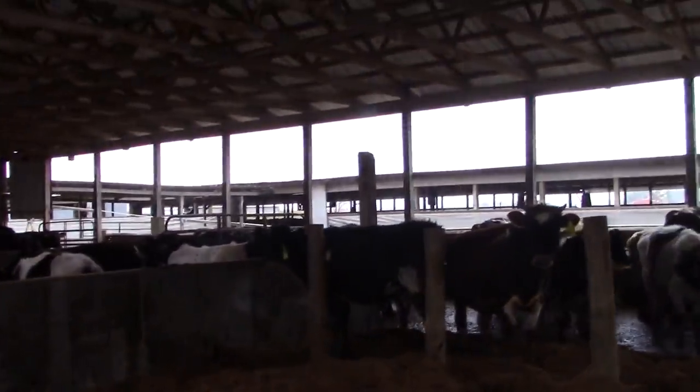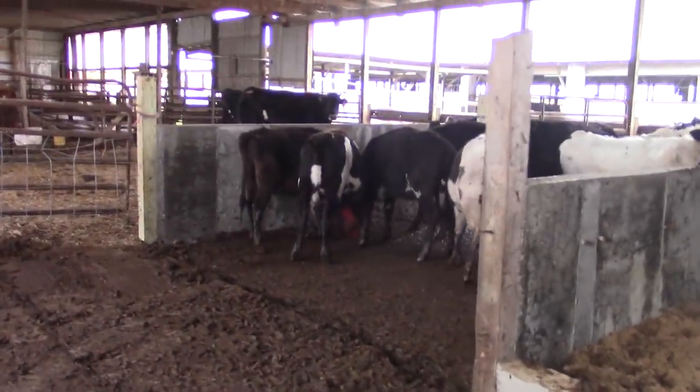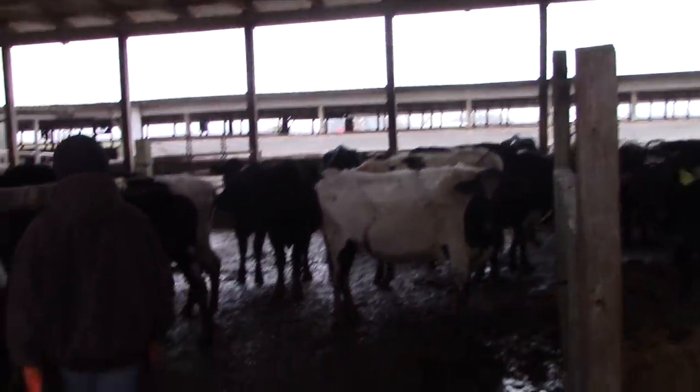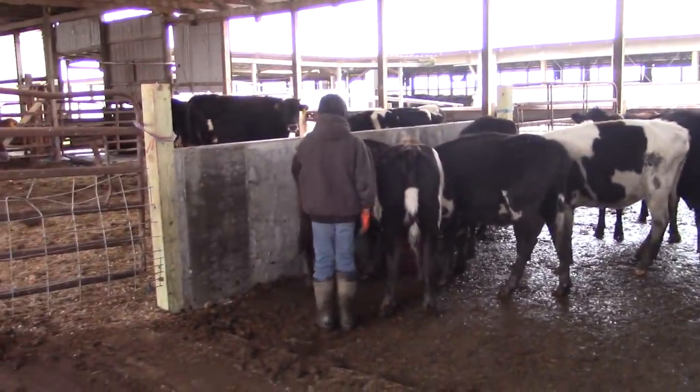They're going to get pushed around, to the mineral bucket. Be careful. So there we have it. The cows are all enjoying the comfort of being back in a barn.